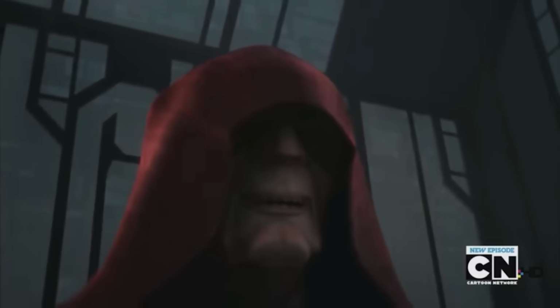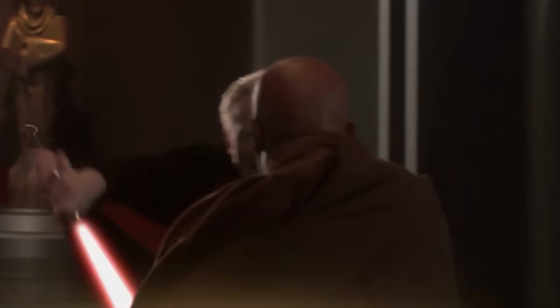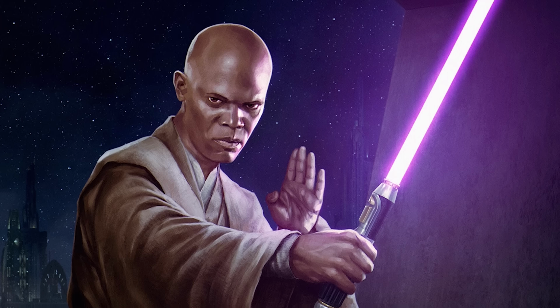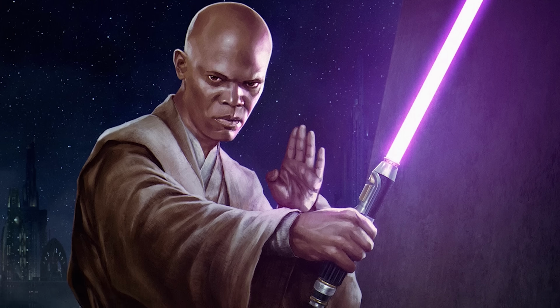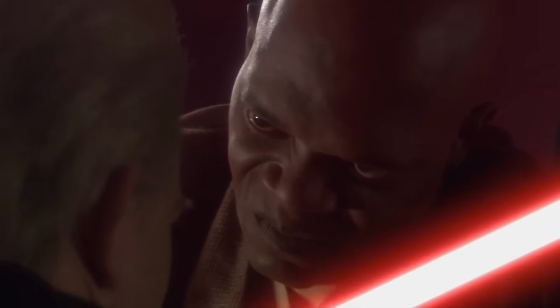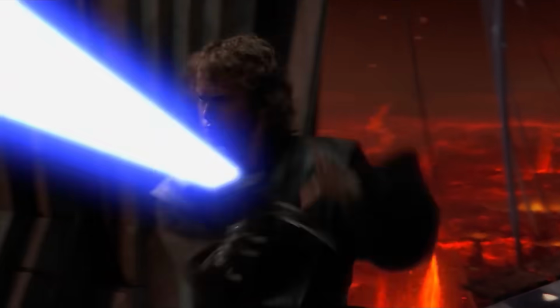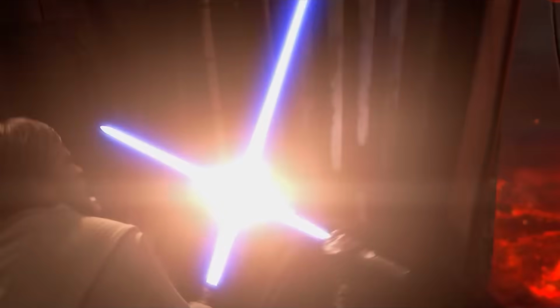The sole variation of Form 7 to have gained recognition by the Council was Vaapad. This variation was created in the final decades before the Great Jedi Purge by Jedi Master Mace Windu. Windu developed Vaapad to address his weakness by controlling his inner darkness and channeling it into worthy ends. Practitioners of Vaapad drew on their anger and passion, but never gave in to them, compared with the other lightsaber forms, which directed users to master their emotions.